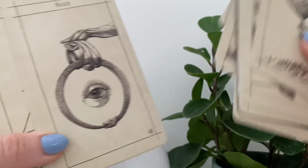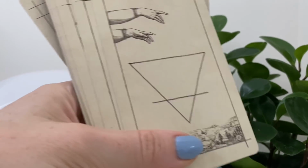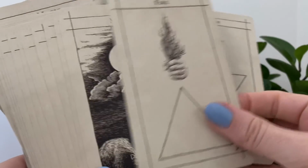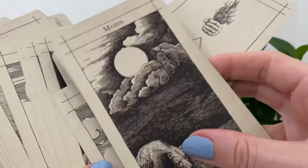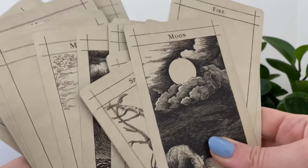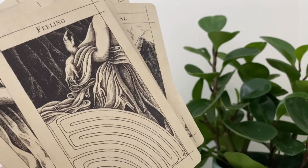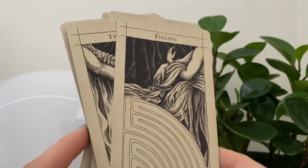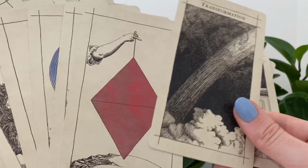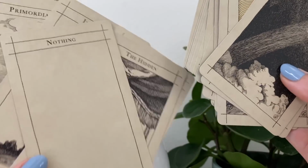Oh, I love this card, self. We have the elements. There's a card for each element: air, fire, earth, water. Here's earth. Let's set some of these down. And here's moon. Here is animals. Rare, improbability, so good. And then this you'll be familiar with if you're familiar with the Myers-Briggs test. So we have feeling, thinking, and then elsewhere we have, let me find it. Nothing, great card.